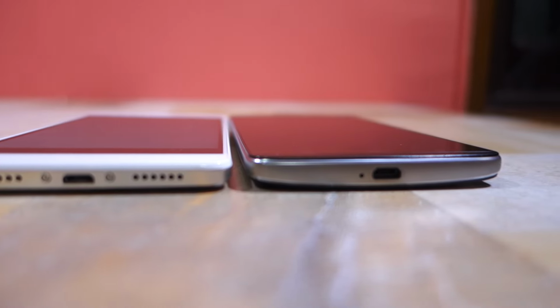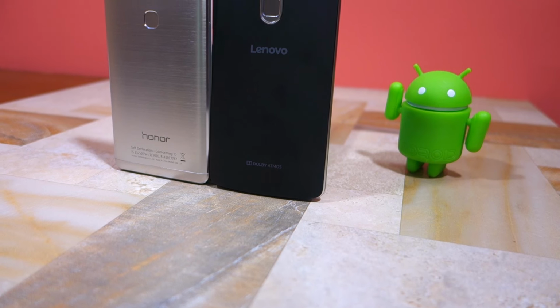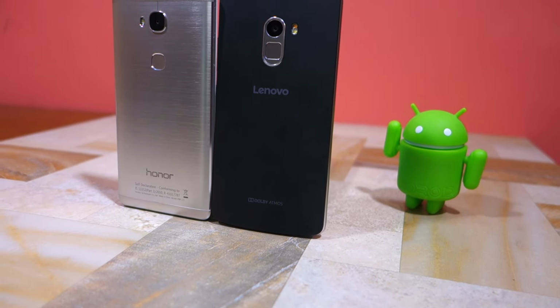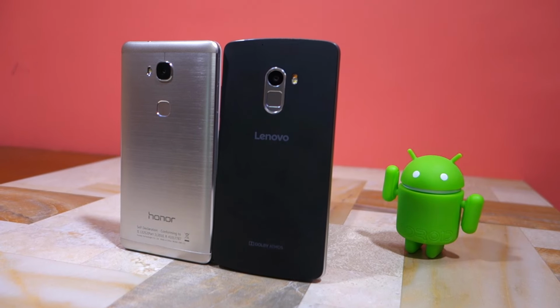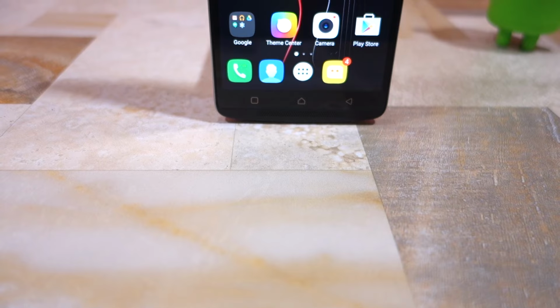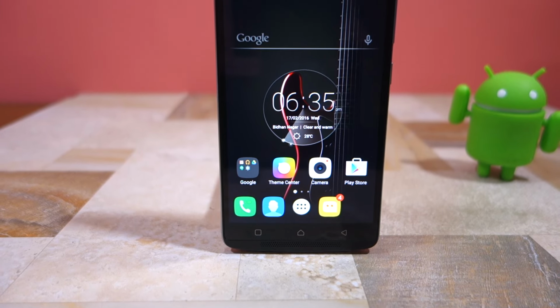On the other hand, we have the Vibe K4 Note, which features a metallic chassis with a removable back that is made from hard plastic. The plastic back is actually an oil magnet though, but on the positive side, Lenovo is offering a bunch of other textured backs for the handset that you can install yourself at a future point. The front of the Vibe K4 Note looks very unique and different thanks to the stereo speakers flanking the display at the top and bottom, and it is due to them that I prefer the design of the Vibe K4 Note over the Honor 5X.